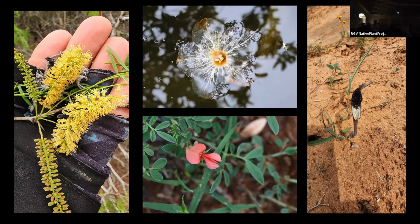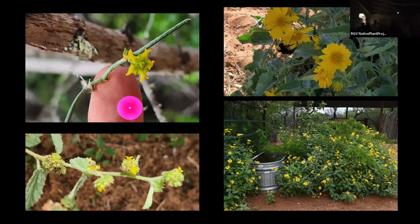This little vine up here was a new surprise last year. It's a globeberry vine. I never knew I had it. I walked by the one pathway and I saw a little speck of yellow, like right about here. And I was like, wait, there's something yellow. What is that? And it was this little globeberry.